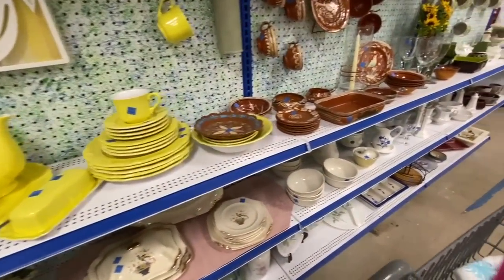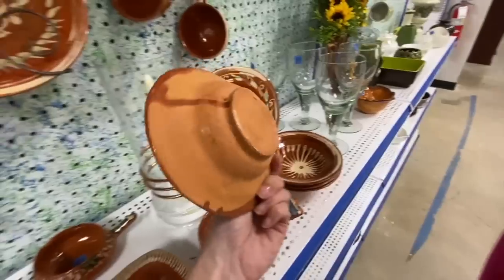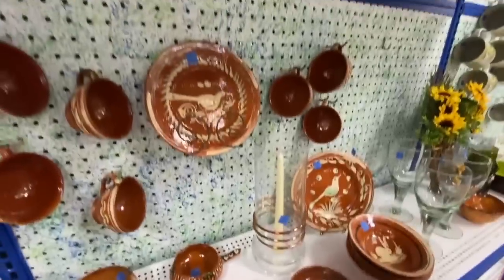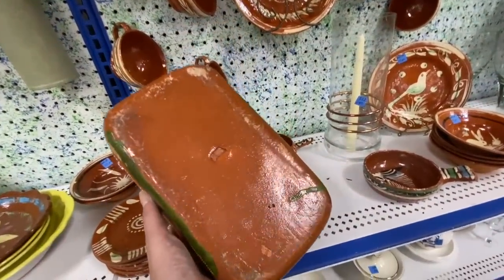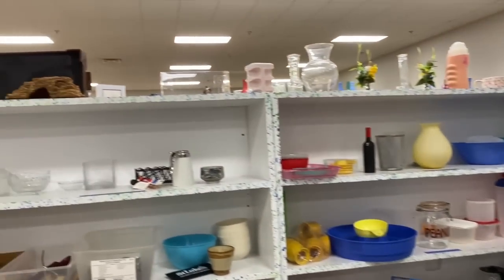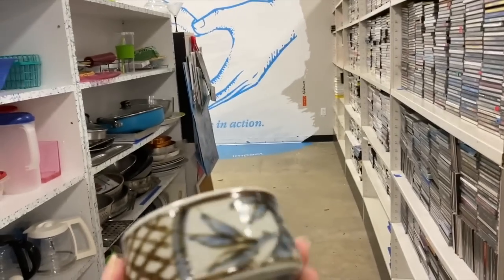Okay. These are new. Look at this hand-painted rabbit. Oh my gosh. The bird. Look at this. $16, 24 pieces. Quick look at the ends here. Little sake cup.